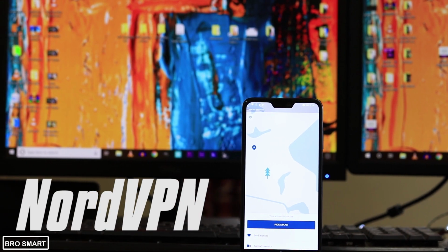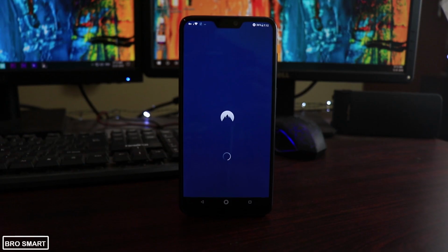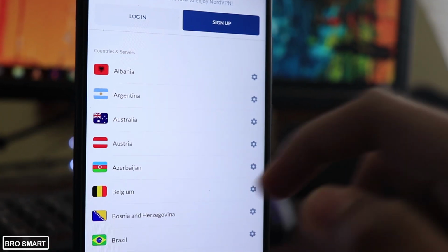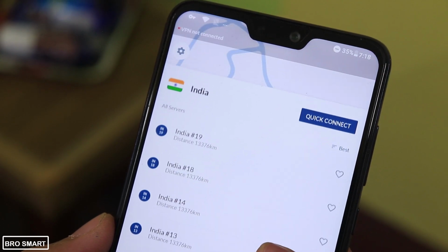Okay, now it's time for the number 1 VPN app. The NordVPN app is a new VPN app for me. I read about it in online reviews but never used it. After using the app for the first time, I was surprised. It has the best minimal design and the speed is really high.